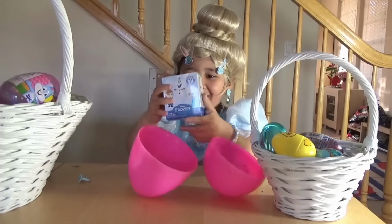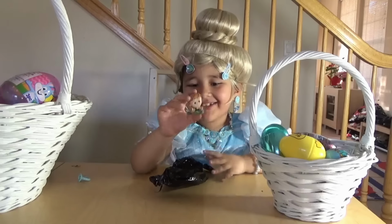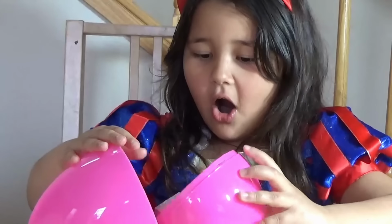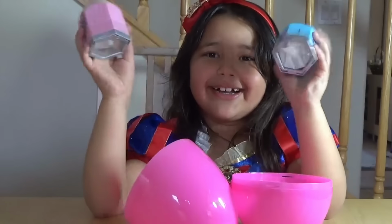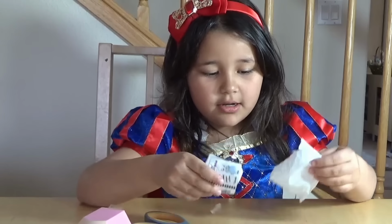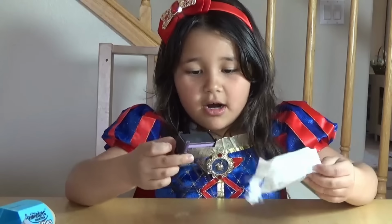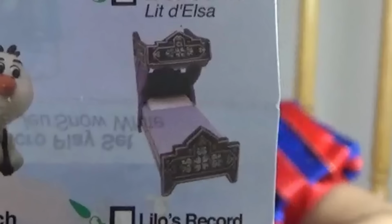Yeah. Oh, I always have it. I got a cute Anna with dolls. Full color. Hey, this is baby Anna, yeah? Yeah. Cool, cool. I got Disney Star Wars Animator. I got Cusco, so there's a flyer with it. I got a bed! Elsa's bed! Whoa!